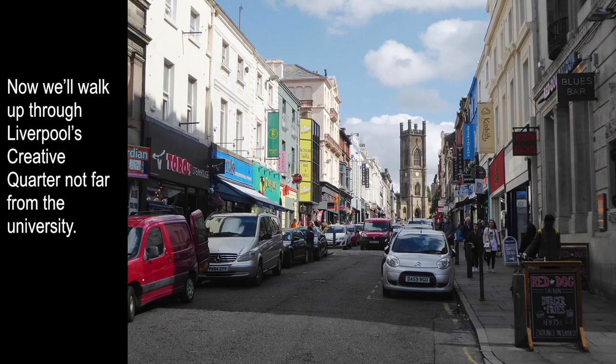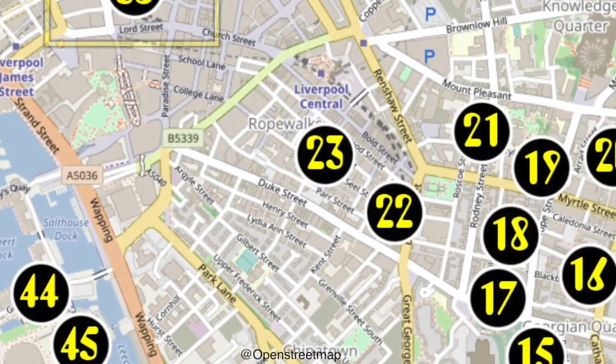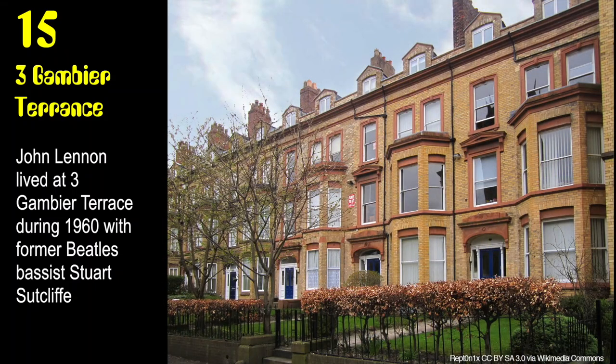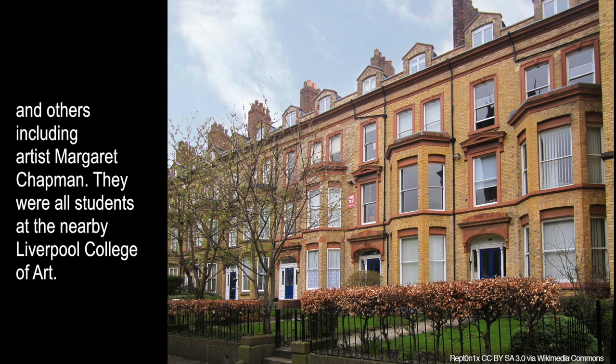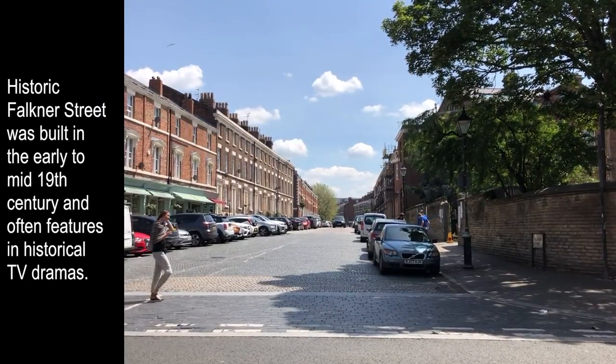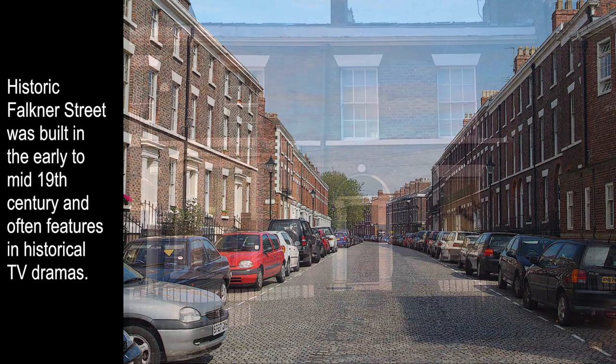Now we'll walk up through Liverpool's creative quarter, not far from the university. John Lennon lived at 3 Gambia Terrace during 1960 with former Beatles bassist Stuart Sutcliffe and others, including artist Margaret Chapman. They were all students at the nearby Liverpool College of Art. Historic Faulkner Street was built in the early to mid-19th century, and it often features in historical TV dramas.